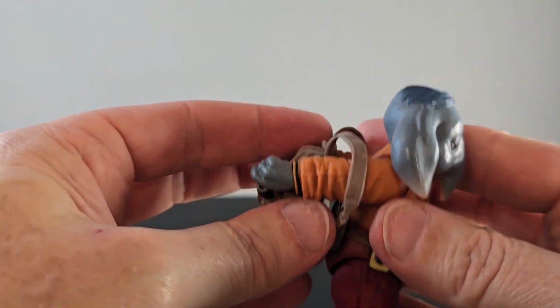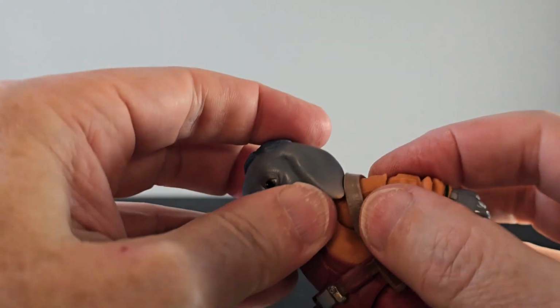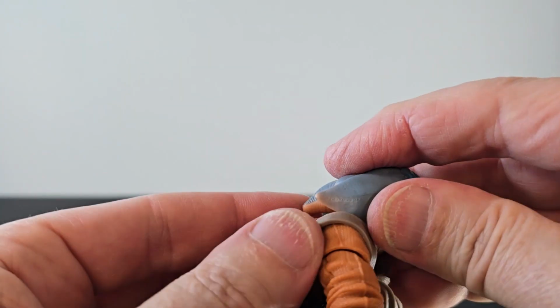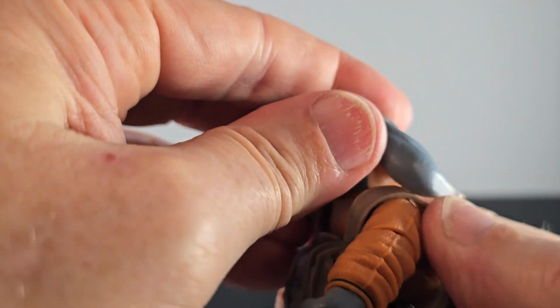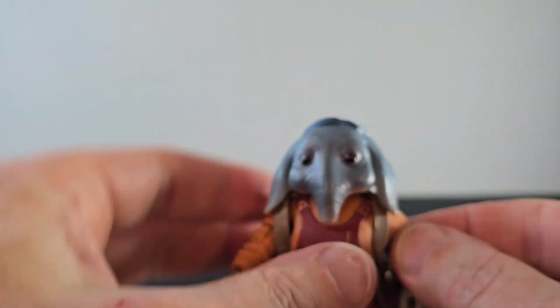And as far as putting this on, now you do have to clear the ears. Oh, come on. Get in there. Get in there. Oh my goodness. Come on, ear. There. And side B. There. Okay. Yeah, those ears are very stiff.